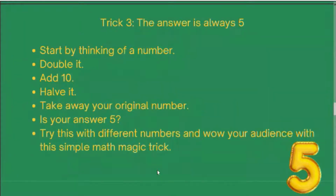Okay. So when we double 48, that becomes 96. 48 plus 48 is 96. Now what I do very simply, I add 10 to 96. Adding 10 to 96 would make it 106.